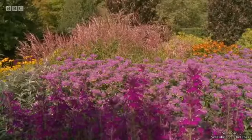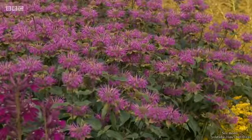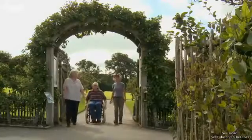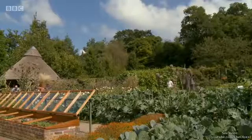We have this wonderful, vibrant display of purples and oranges and yellows and all these really deep, rich colours. And you can see that these purple flowers, they're actually covered in all our honeybees. So the bees really love that really deep purple flower. Right. So that's a wonderful thing to plant in your garden for the bees. While the bees are hard at work collecting pollen, next stop is the kitchen garden, which is also flourishing.